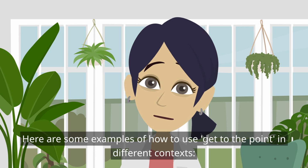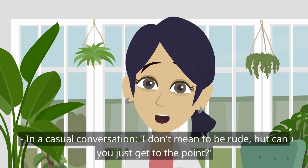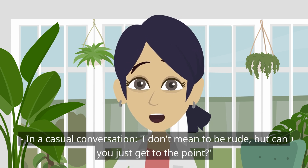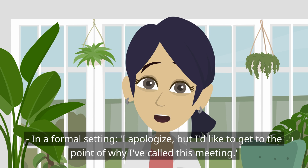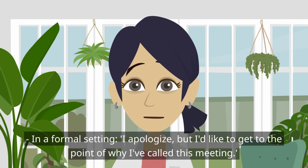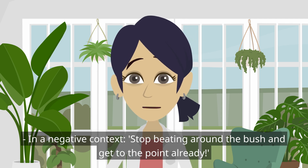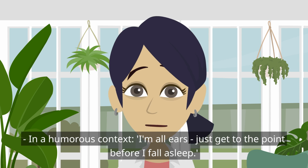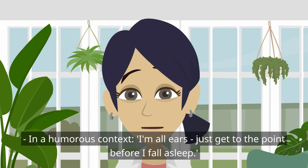Here are some examples of how to use get to the point in different contexts. In a casual conversation, "I don't mean to be rude, but can you just get to the point?" In a formal setting, "I apologize, but I'd like to get to the point of why I've called this meeting." In a negative context, "Stop beating around the bush and get to the point already." In a humorous context, "I'm all ears, just get to the point before I fall asleep."